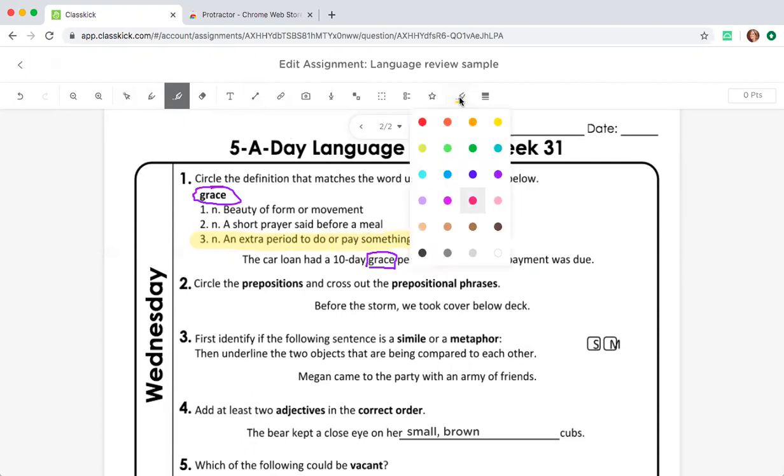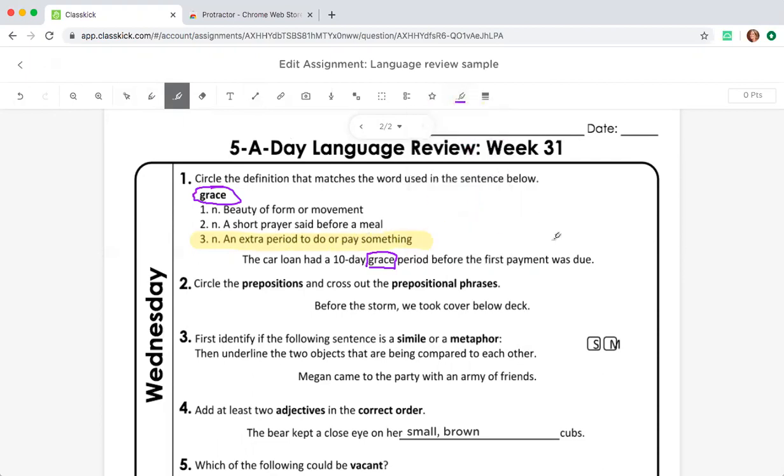Okay. Number 2, circle the prepositions. We just finished learning about prepositions. You're going to circle the prepositions and cross out the prepositional phrases. Prepositions are anywhere your airplane could go or where your airplane would fly when you flew your paper airplane around in your room, if you remember that activity that we did, or in your house. So you're going to circle the preposition and cross out the prepositional phrase.